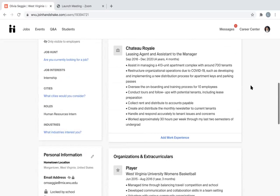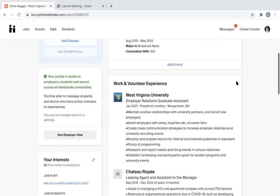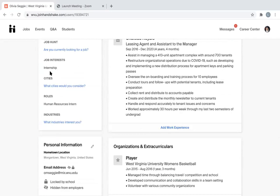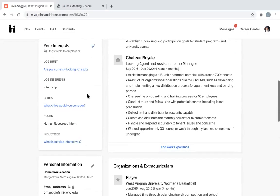And then also there's an interest section that you should include. It's going to be on your left. And it's just good to have information like what roles you're looking for, if there's particular cities that you're interested in moving to, industries that you want to enter into, things like that. And this is all going to be on the left side, like I mentioned.